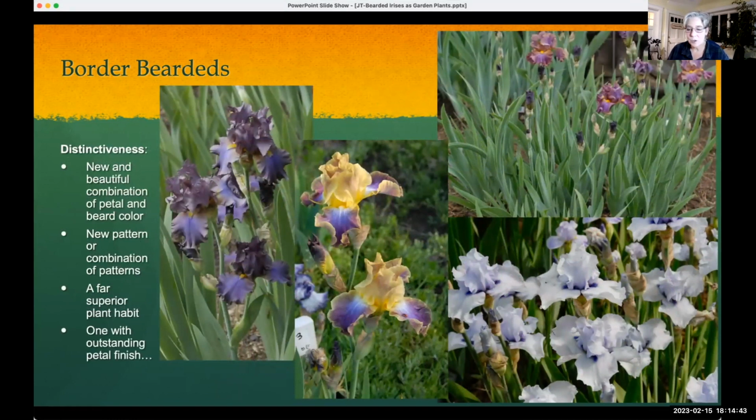Distinctiveness can be what you'd expect it to be, some new and unusual color pattern or combination of patterns. We've got an iridescent black thing. This is my mother's iris. This is mine. But the other thing that can be distinctive about an iris is the way it grows.